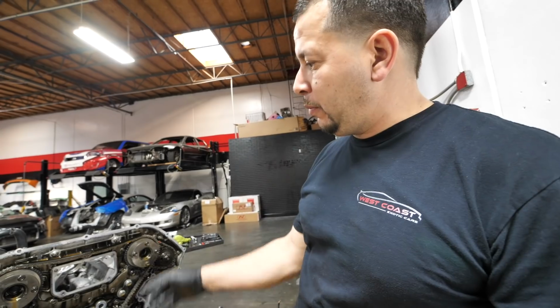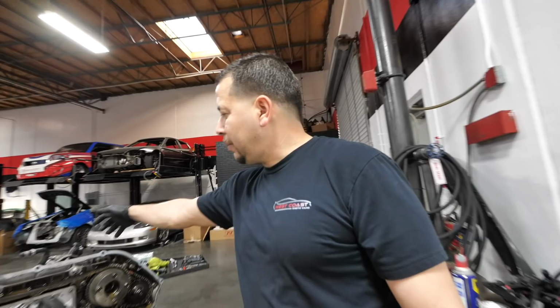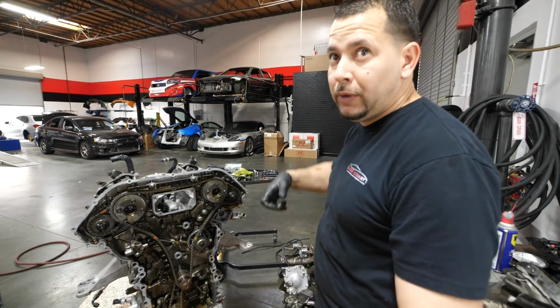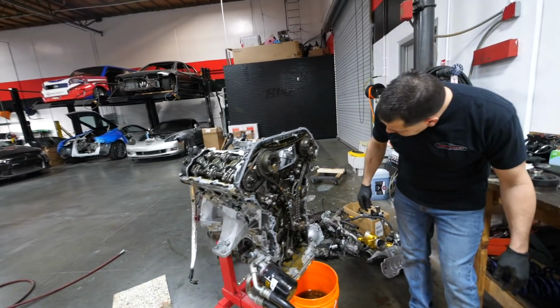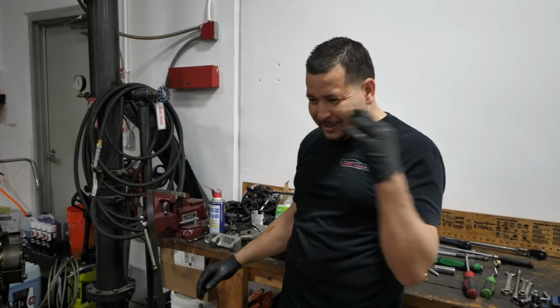Once we take the chains off, we'll be able to remove this cover, take the cams off, take the cam caps off, take the back cover of the cam caps off also, and then we get to the head stud bolts, and then we can remove those. Once we remove those, we'll get the cylinder head out, and we'll see what went wrong. I'm a little nervous to see if there's a crack anywhere else. No, don't jinx it. I mean, it's just a head gasket. It's just a head gasket.